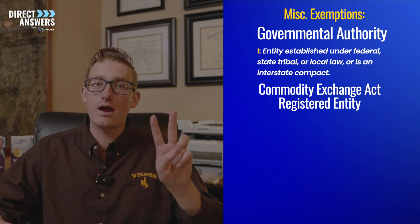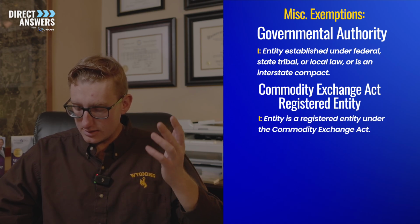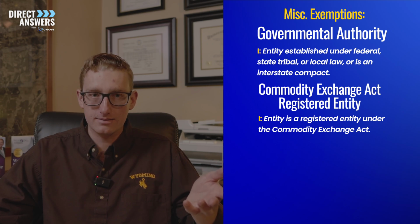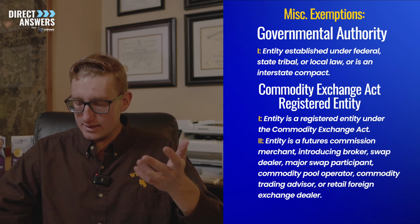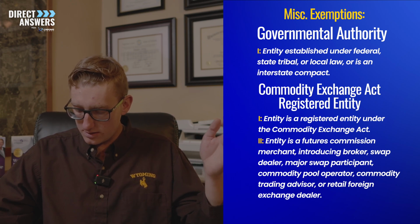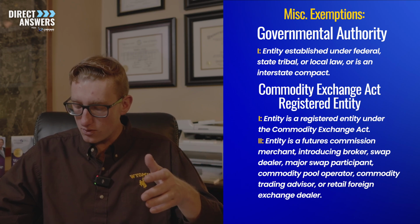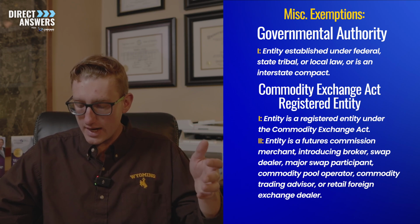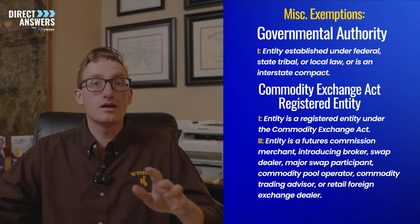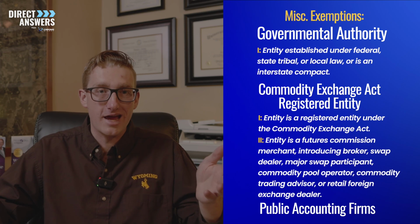And there are two requirements that need to be met here. Number one, the entity is a registered entity under the Commodity Exchange Act. And second, the entity is a futures commission merchant, introducing broker, swap dealer, major swap participant, commodity pool operator, commodity trading advisor, or a retail foreign exchange dealer. And last but not least, the third exemption is for public accounting firms.